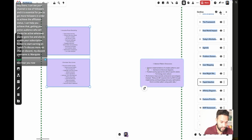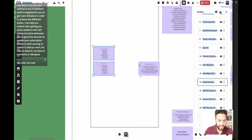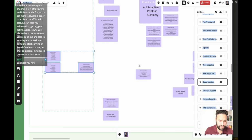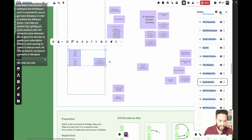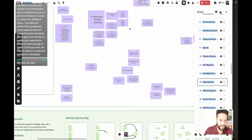Interactive project storytelling, developer story canvas, abstract pattern showcases. So I think that these are all part of showcasing our work that we've done. So I'm going to leave this here.